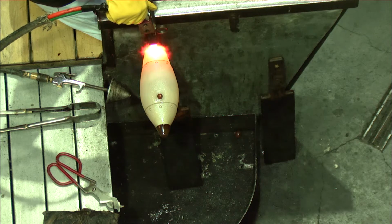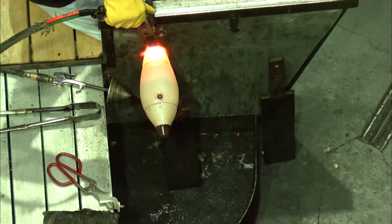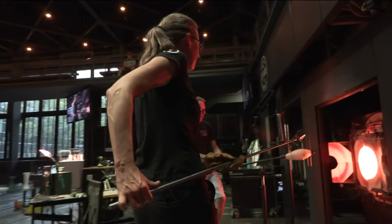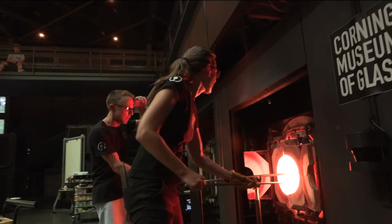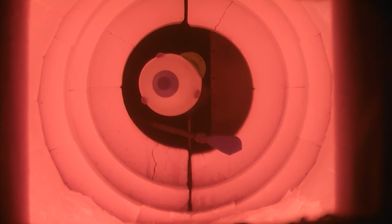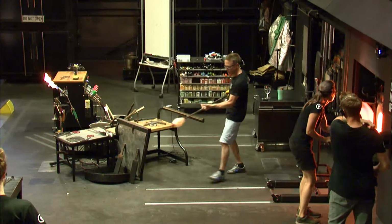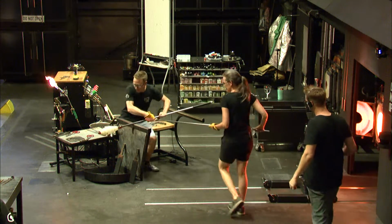All right, but now we're going to start adding the fins onto the side of the rocket. So Chris is heating where this fin is going to go. So he's heating vertically where the fin's going to attach. And he's doing that, again, right in line with one of those windows.